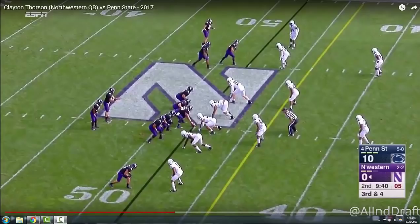So as we scout him, one of the things that I've noticed is his difficulty recognizing what I would call ancillary coverage. Coverage that isn't necessarily assigned to the man that he's targeting, but is going to be in the area and he needs to take note of it. Otherwise, he can get a little too aggressive and wind up having the ball picked off. And these are two plays that I'm going to show where good things happen for Thorson, but the process may not have been the best. And it's the type of thing that when you look at it through the NFL lens, more times than not, a quarterback who does what Thorson does on these two plays may not be nearly as successful.